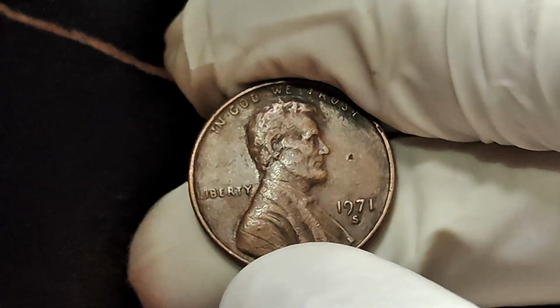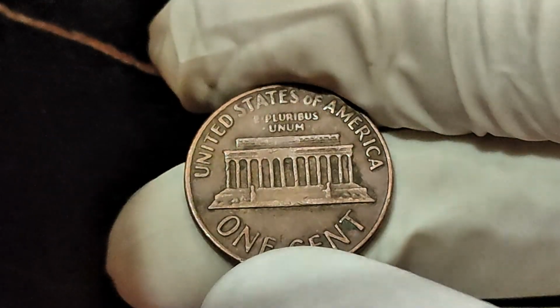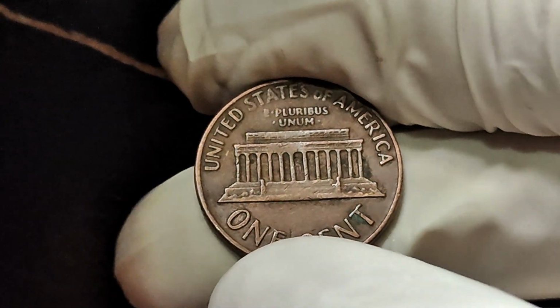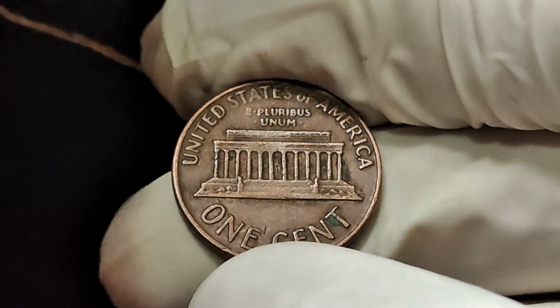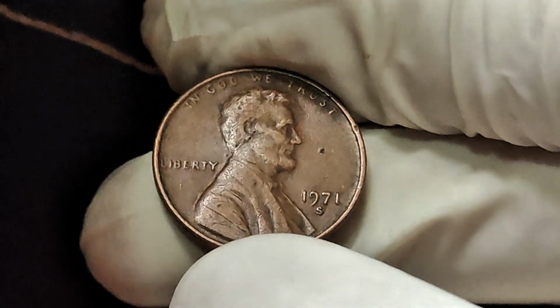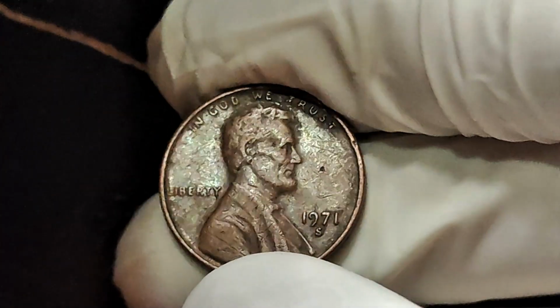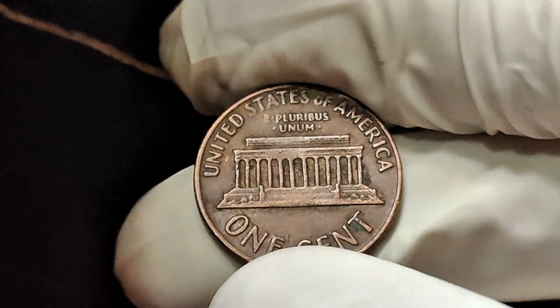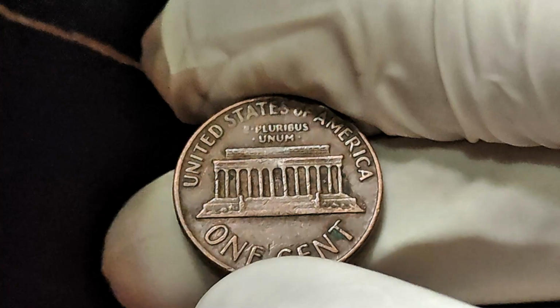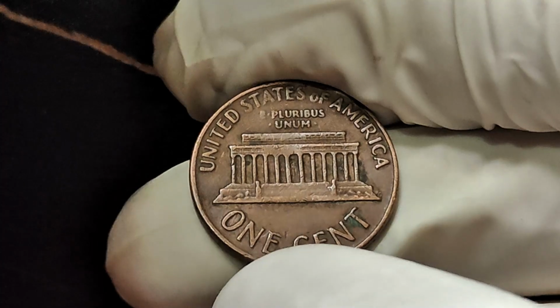Now, let's get into what makes these pennies worth so much. First, rarity. The 1971-S penny is not a rare coin in itself, but the error varieties are extremely scarce. Coin collectors and investors love one thing more than anything else: exclusivity. If there are only a handful of coins with a specific error in existence, demand skyrockets. Second, condition. The grading scale for coins ranges from poor to mint state. Coins in pristine condition, especially those graded as MS 65 or higher, are worth exponentially more.